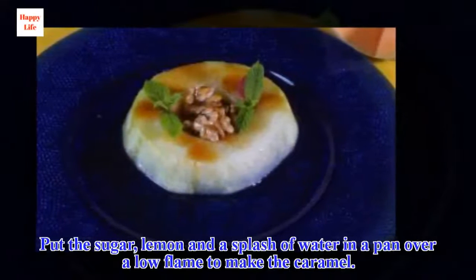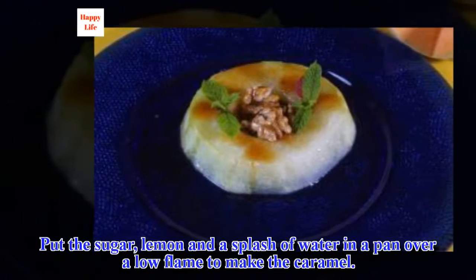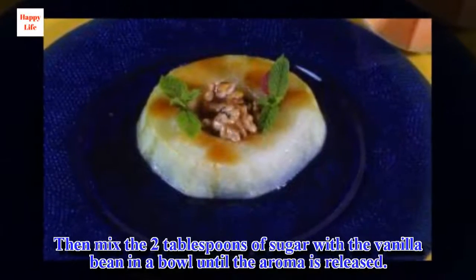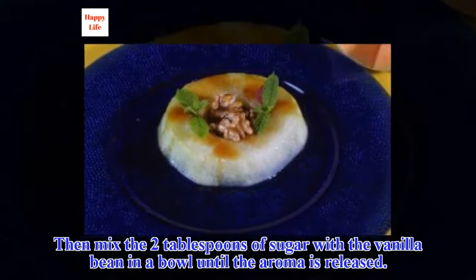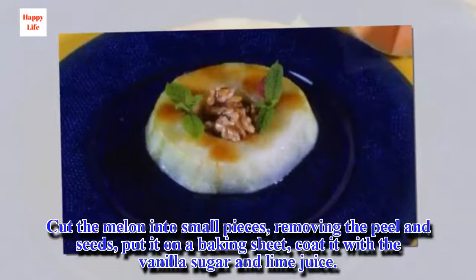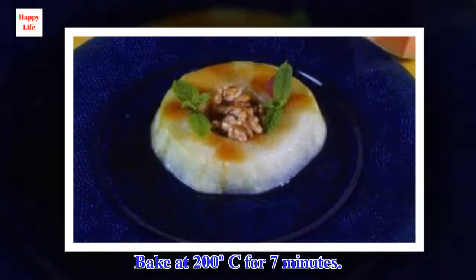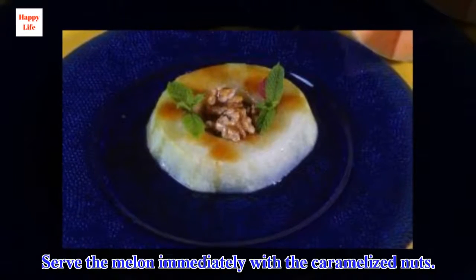Put the sugar, lemon and a splash of water in a pan over a low flame to make the caramel. When this is done, use it to coat the nuts and let it cool. Then mix the 2 tablespoons of sugar with the vanilla bean in a bowl until the aroma is released. Cut the melon into small pieces, removing the peel and seeds, put it on a baking sheet, coat it with the vanilla sugar and lime juice. Bake at 200 °C for 7 minutes. Serve the melon immediately with the caramelized nuts.